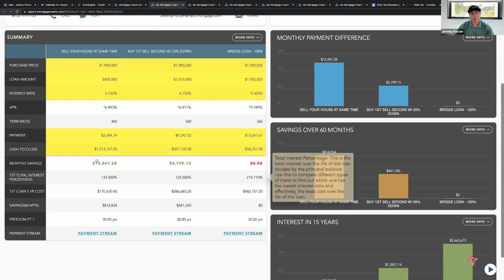So what I'm showing them here is 3 different ways, and if you notice at the top, I title them what the strategy is. So 3 different strategies, right, in one TCA. The first one is, hey, you sell your house at the same time. So when I'm explaining the strategy in my video, it's, hey, Carrie, it's Jeremy Forcier, Cross Country Mortgage. Great to chat with you. I'm going to walk you through 3 different ways that you can buy this home right now. And then we can pick whatever one is going to work best for you. So ask me questions. Summary section, column number 1. It says sell your house at the same time.